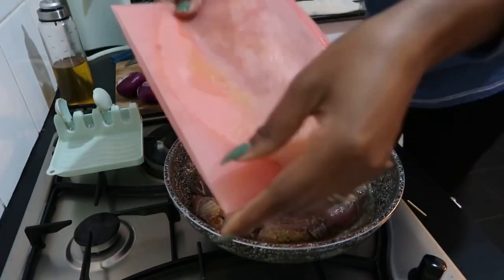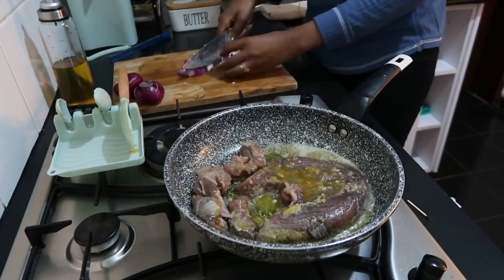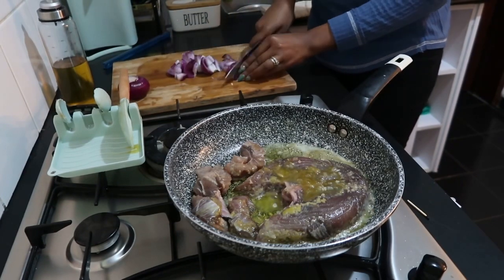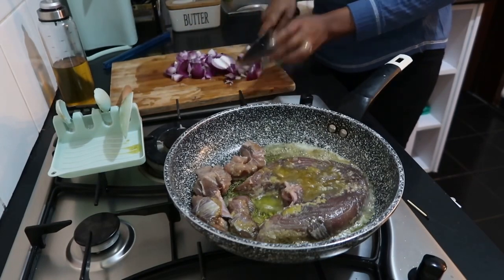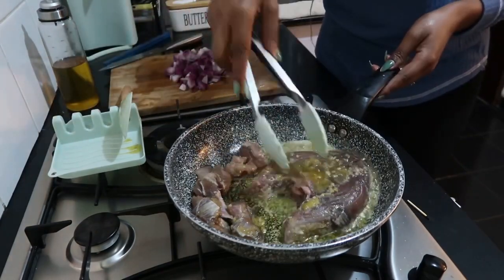And of course, do not throw away the extra marinade that's in the silicone bag over there. You just pour it in. It's very, very good because it's marinade. So yeah, let me chop up these onions and then add them later on.